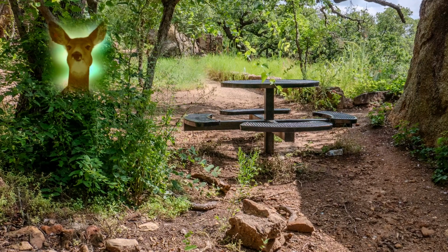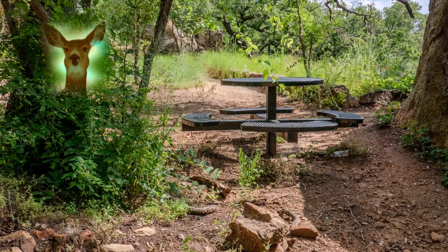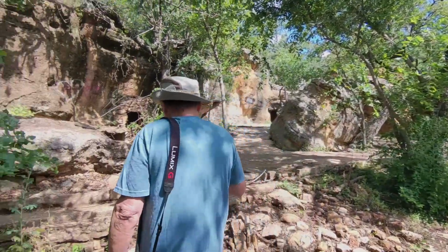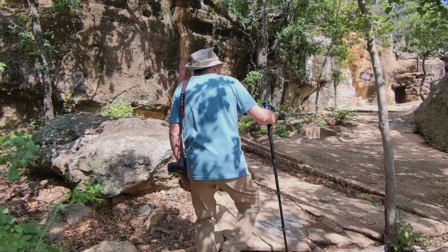A local nonprofit going by the name Students, Athletics, Families, and Education took on the task of clearing the overgrowth in 2021 to create the current Old Zoo Nature Trail.